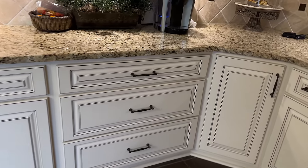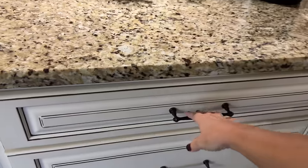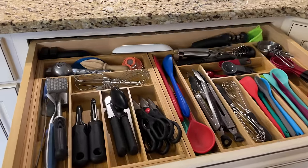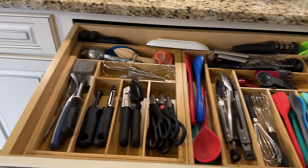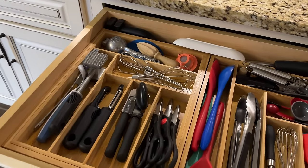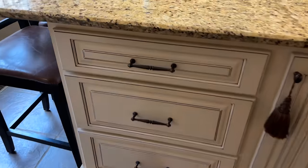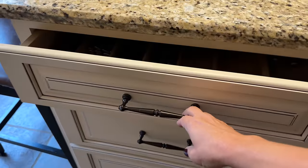And if your kitchen drawers are kind of unorganized like mine used to be, you need to get these expandable bamboo drawer dividers. This was a game changer when I put these into our kitchen drawers. They're available in different colors. You can expand them to exactly fit your drawer. And now everything in my kitchen is super organized.